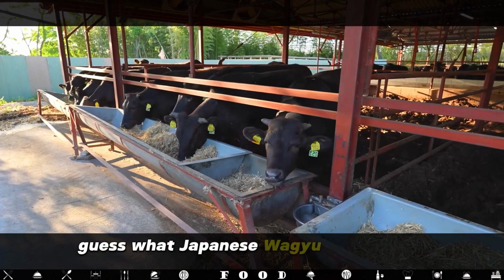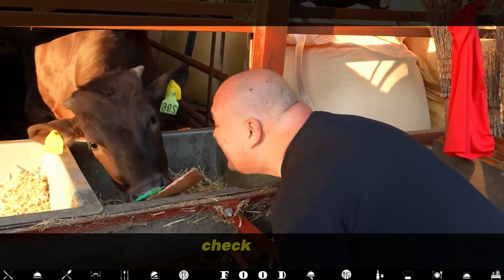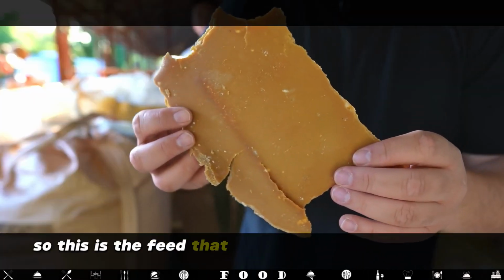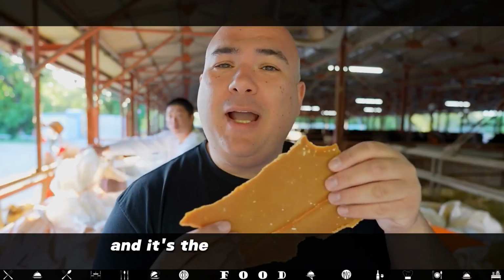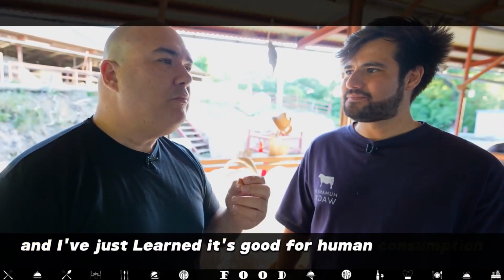Guess what Japanese Wagyu A5 is fed on? Exactly, grain. Oh, actually, they're also fed some other weird stuff. Check it out. So this is the feed that they give to the Wagyu cow, and it's the byproduct of mirin. And I've just learned it's good for human consumption as well.